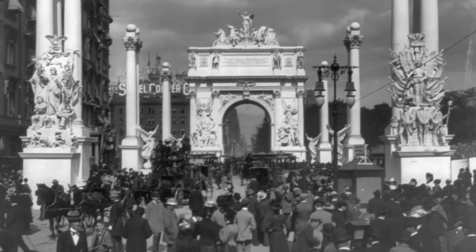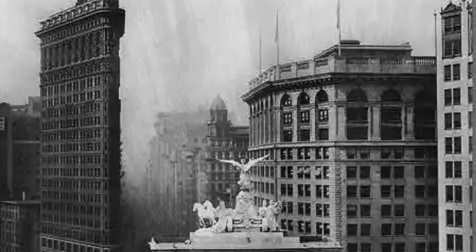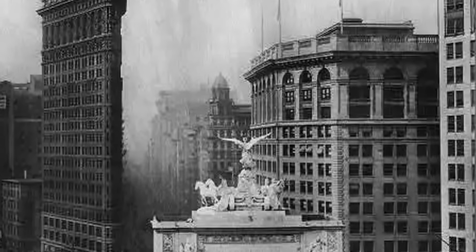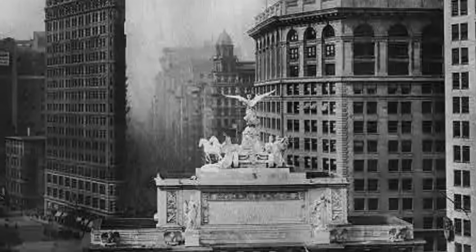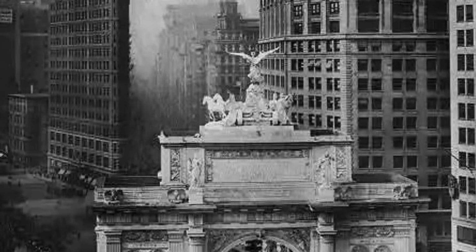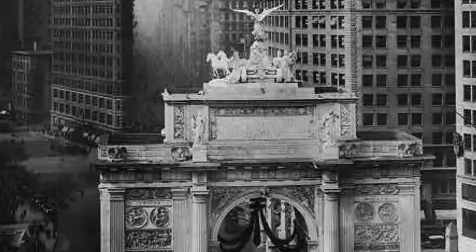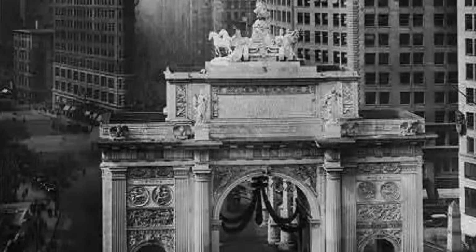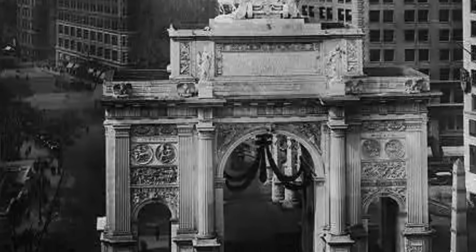The final temporary arch of New York I'd like to discuss is one that is often conflated with the others in this video. However, this is the last temporary victory or triumphal arch to have ever been founded in New York City. This is known simply as the Victory Arch, and again, we have a rather questionable current narrative history we've been presented with. We're told the Victory Arch was a World War I triumphal arch.